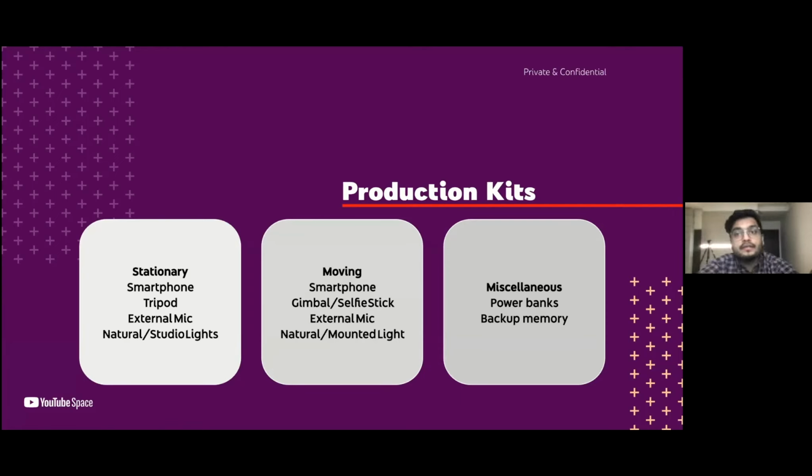Now that we learned about phone cameras, rigs, lighting, audio, we can think about building a production kit, right? So these are some basics that you can start with. For stationary filming, so if you're planning to stay still, pair a phone with a studio light maybe. So first obviously a tripod, an external mic, and maybe a studio light. A studio light is basically a light that you put on a light stand instead of having it mounted on your phone. If you're going to be stationary, you may be able to access the studio light and use it.